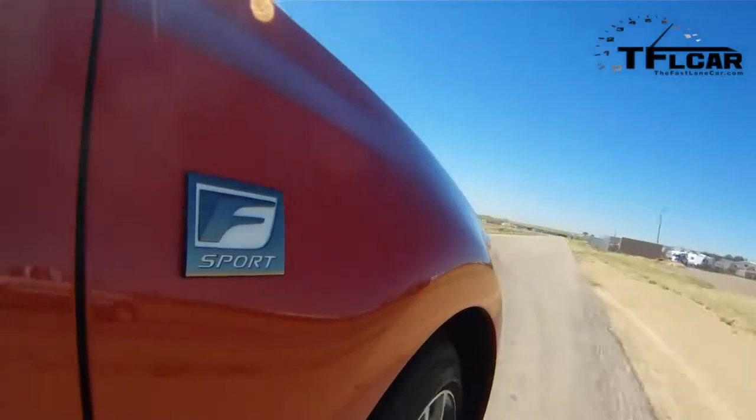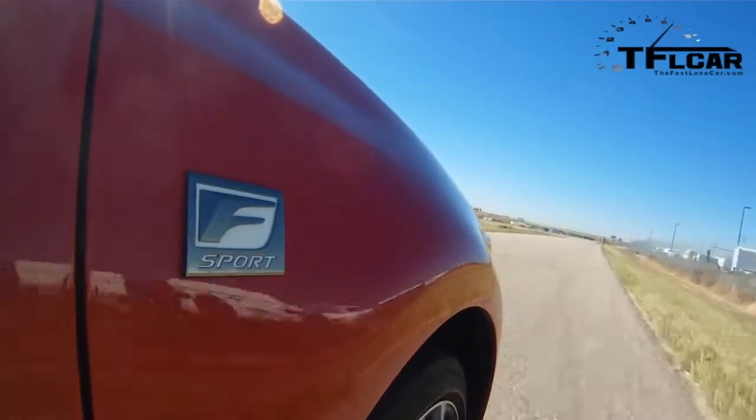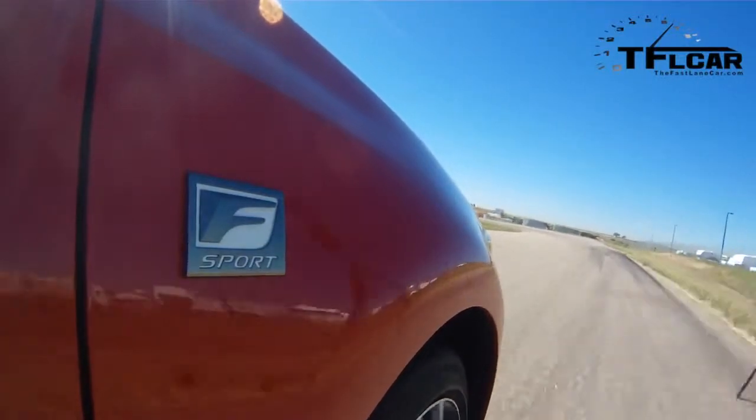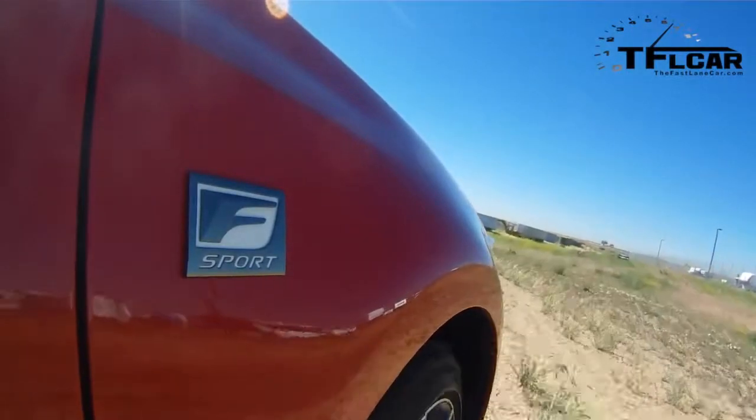Oh, come on, come on, more and more. Nah, foot's all the way down. It's just... foot's all the way down. It's not bad. It's a hell of a lot better than a Prius.